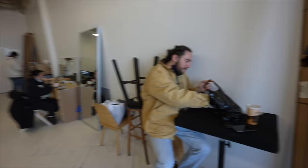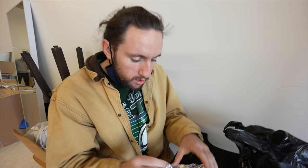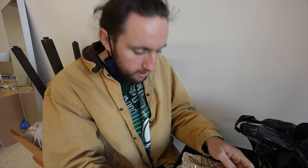Got myself a black tea. It's fire. Give the people what they want. So here we got the egg and cheese, Brooklyn style. Tin foil wrap so it stays warm. Yes, sir. This is for the protection of bacteria.